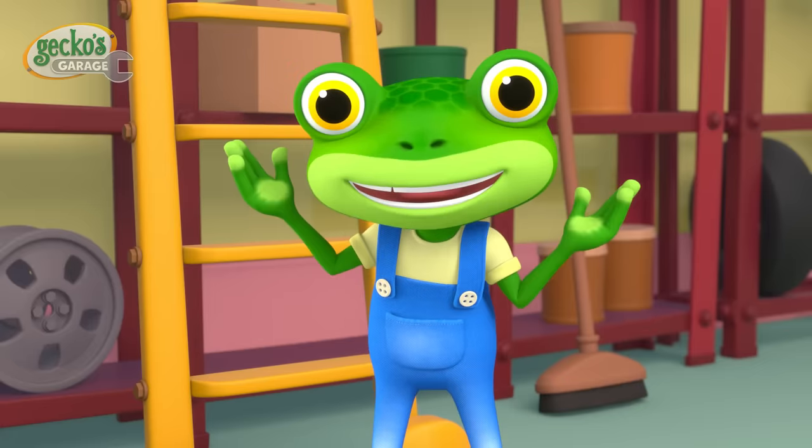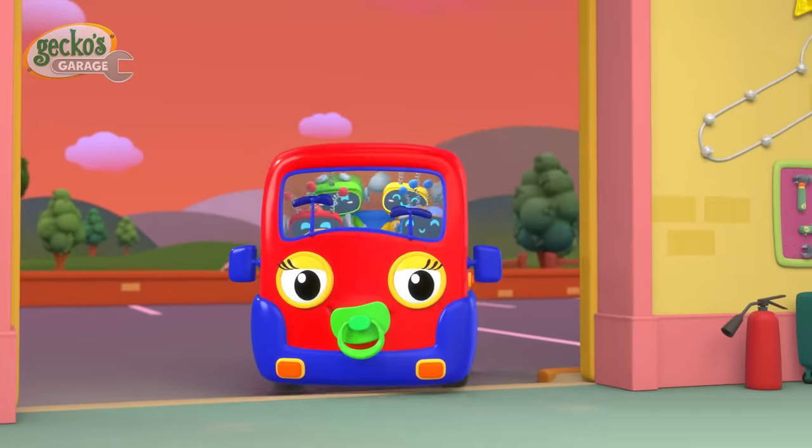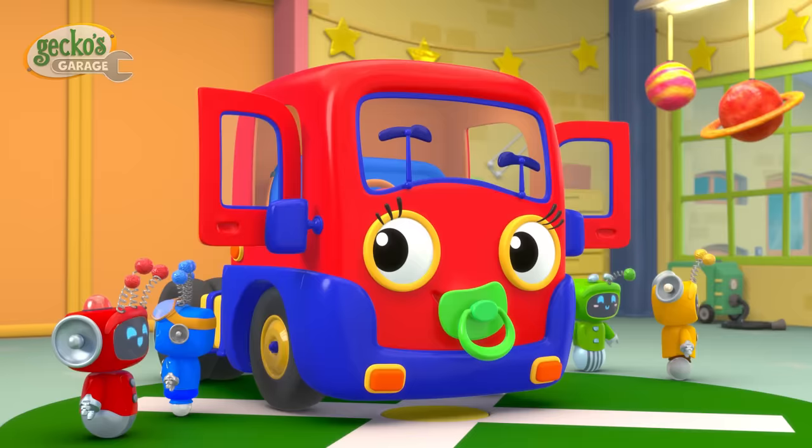Everyone. There's make-believe magic in the garage today. The mechanicals are pretending to be alien explorers from another galaxy, and Baby Chuck is their spaceship.